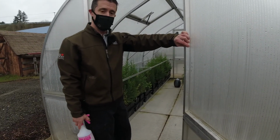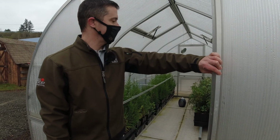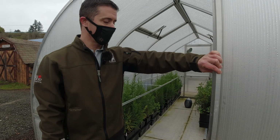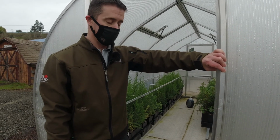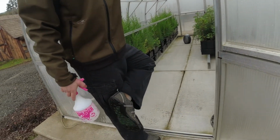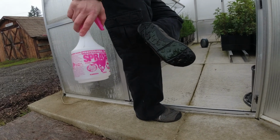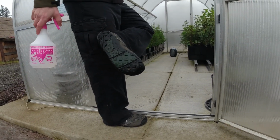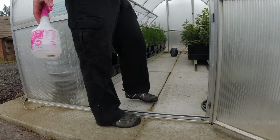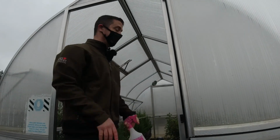So many of the species in the greenhouse are actually not from this area, so they're not adapted to many of the pathogens that we have in this area. So part of my greenhouse regime is actually trying to keep things sterile. And one of the easiest ways to bring pathogens into a greenhouse is on your shoes. So we have the requirement of spraying off your shoes with rubbing alcohol before entering the greenhouse to make sure that we aren't introducing any pathogens which may affect these plants.